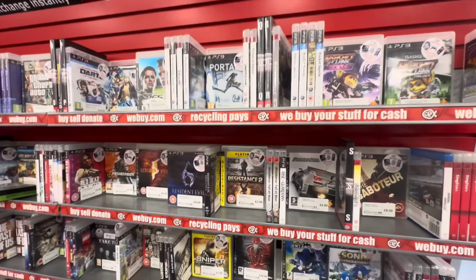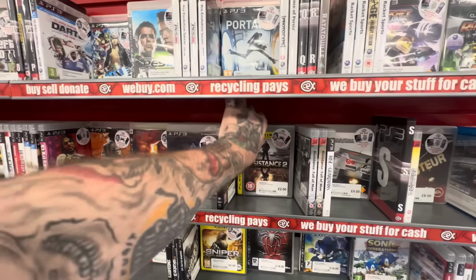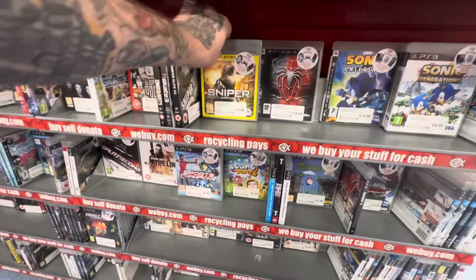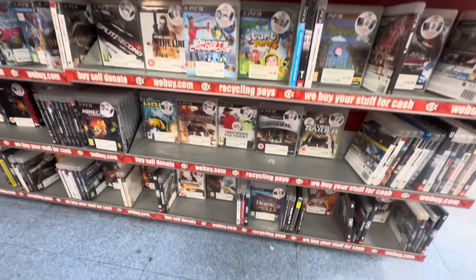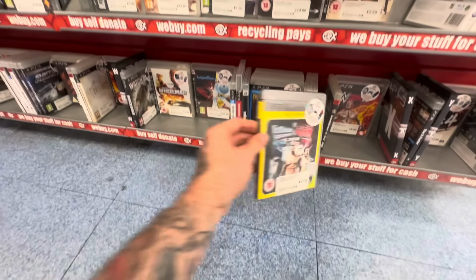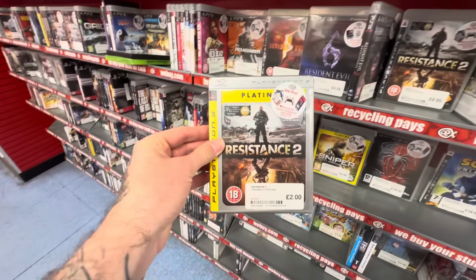Looking up here, nothing here. We are coming to the end when I realise this, a game we do already have in the collection, but in the box set, Resistance 2. Now, yes, it is a variant, but if it has the platinum disc, I'm going to pick this one up because it's just cool to pick it up, to have it separately on a shelf outside of the box set.